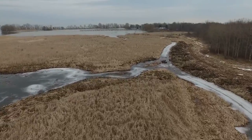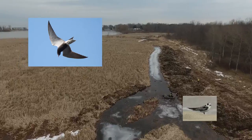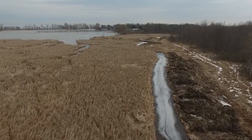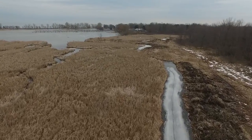Historically, Braddock Bay was an important nesting site for black tern, a marsh nesting bird considered endangered in the state of New York. However, no black terns have been confirmed nesting in this area since the early 2000s.